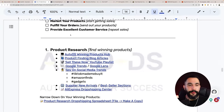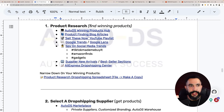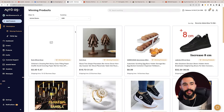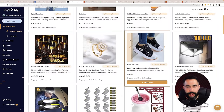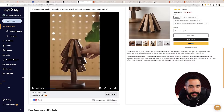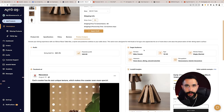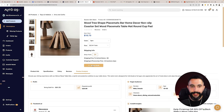So for product research, finding winning products, the first place is the AutoDS Winning Products Hub. Now, I already mentioned this before, so I'm not gonna go over it too much, but again, inside the AutoDS system, you've got the Winning Products Hub, and here you've got tons of products, many more that are being added every day, so you can always check out the freshest, hottest products that are trending right now. And inside every product, we share all of the information with you, along with the seller's ad copies, how much engagements they're getting, their websites with a link to their websites, target audience so that you can market this product the right way to the right people and get them to buy, how much it's being sold for, what is your profit potential, and of course, add all of these products to your stores by simply clicking on import draft.